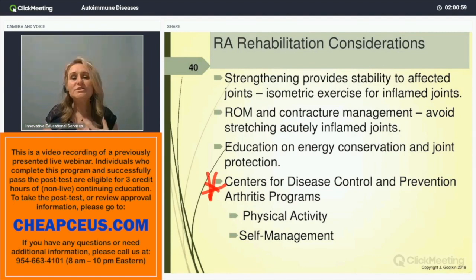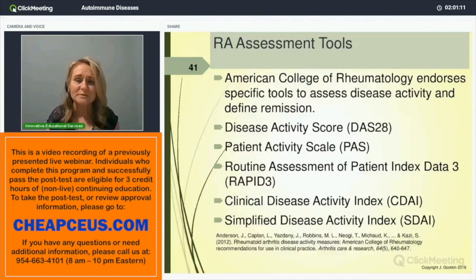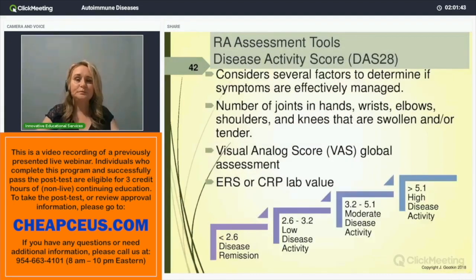And for all of the links to any of the research studies I reference, or the clinical trials or assessment tools, I did include a sheet at the end of the course notes with links to all of those resources. There are many different assessment tools that the physicians are going to utilize to assess your patients with rheumatoid arthritis, and they are validated for their use. We are only going to discuss a couple of them, but I wanted you to at least see the names so that if you do have an opportunity to communicate with the physician, you can maybe get some of this information that'll give you better perspective on where your patient stands in terms of the progression, or if they're in a remission from rheumatoid arthritis.